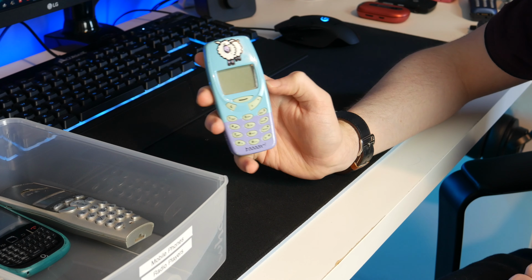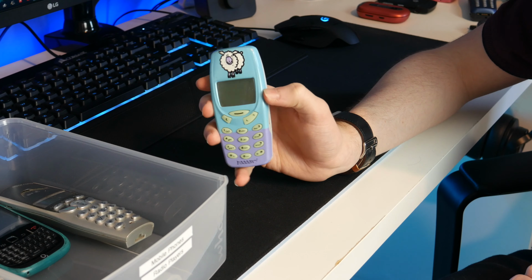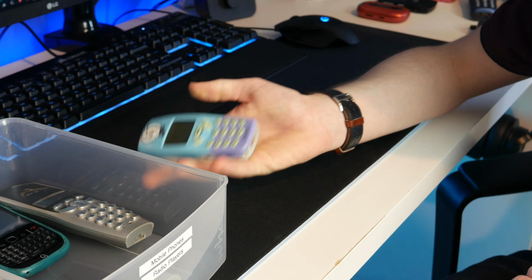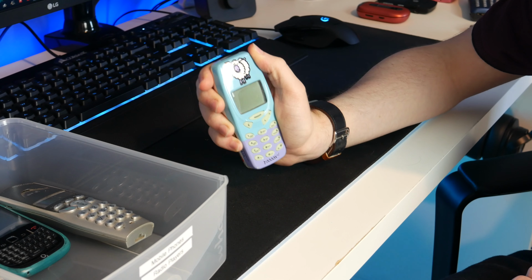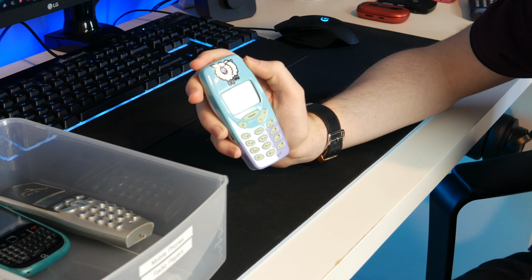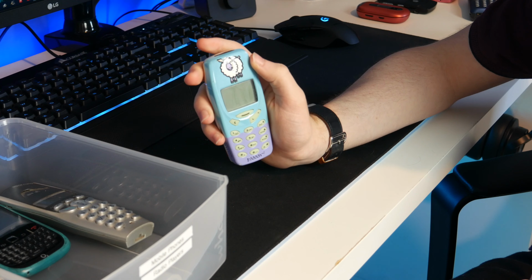This thing does apparently work. I've had it on once and then lost the charger, so if I can get another charger, this can definitely have its own dedicated video in the future. This thing is definitely pretty cool. It's got some weight to it and it does have Snake on it. That's what I can remember, so hopefully I can get a charger for this and we can take a look at this in more depth in the future. This is definitely a very, very cool phone.